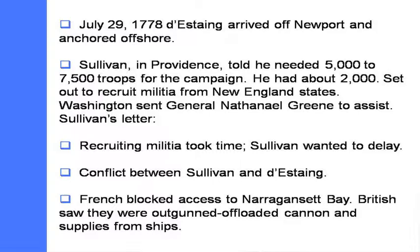Sullivan didn't think much of d'Estaing either, and vice versa. They had a few head-knocking incidents where they sent letters back and forth to one another, and Sullivan criticized d'Estaing, and d'Estaing was offended by that, and so on. So it wasn't a close working relationship.